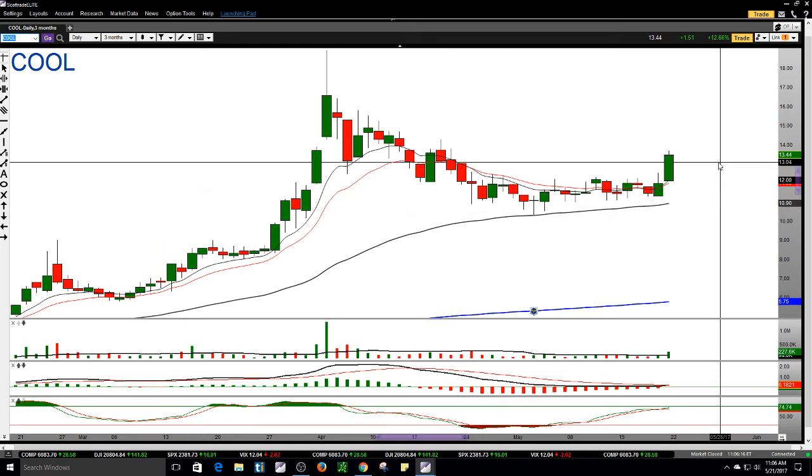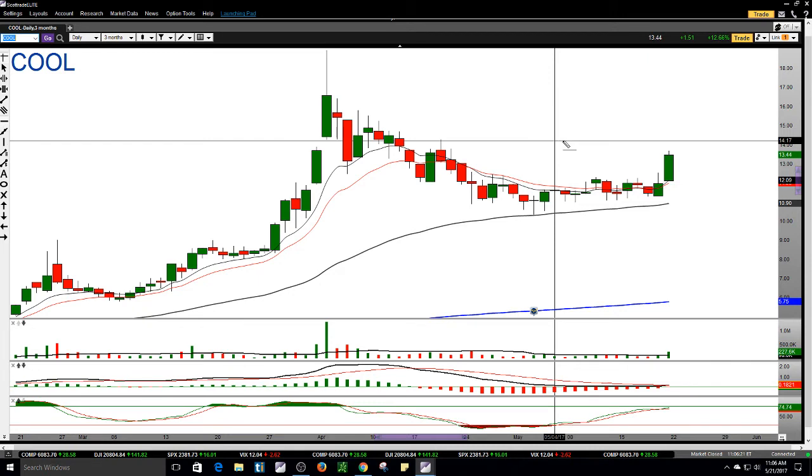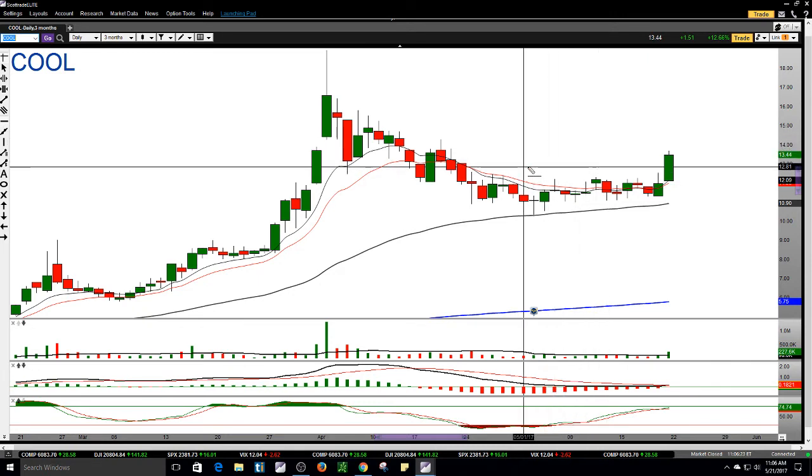For right now, this is a very beautiful setup chart, and I would definitely like to be long on this one on any pullback to about $12.90.